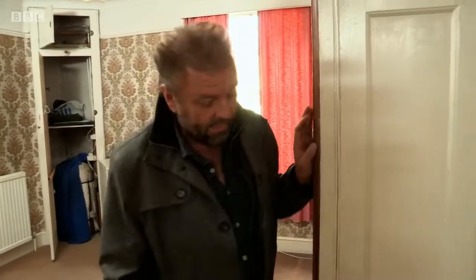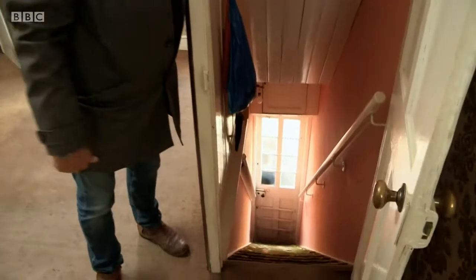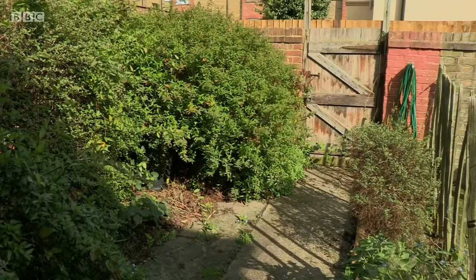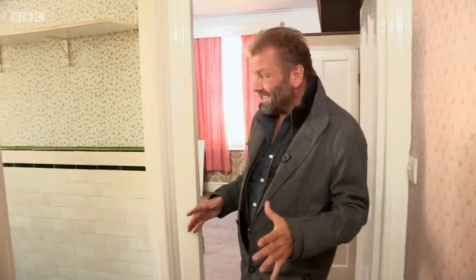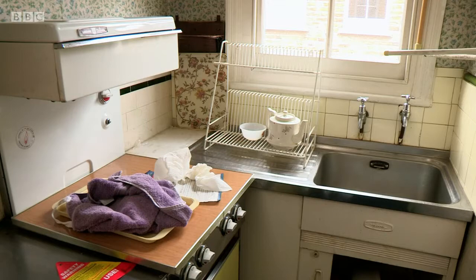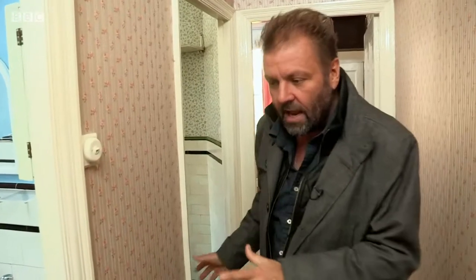No. This is a purpose-built maisonette, and you know what? Those are the stairs out to the back garden. It's not a huge garden, but a garden it certainly is. Now, it all starts to go a little bit wrong at this point, though, because this is the kitchen, and as you can see, it is absolutely tiny. Obviously, open that up if you can.